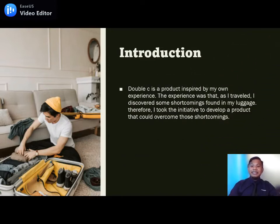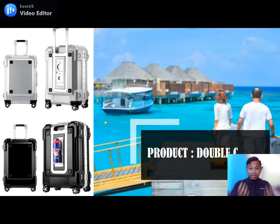Okay, Double C is a product inspired by my own experience. The experience was that as I traveled, I discovered some shortcomings found in my luggage. Therefore, I took the initiative to develop a product that could overcome those shortcomings. Okay, this is my product, Double C.